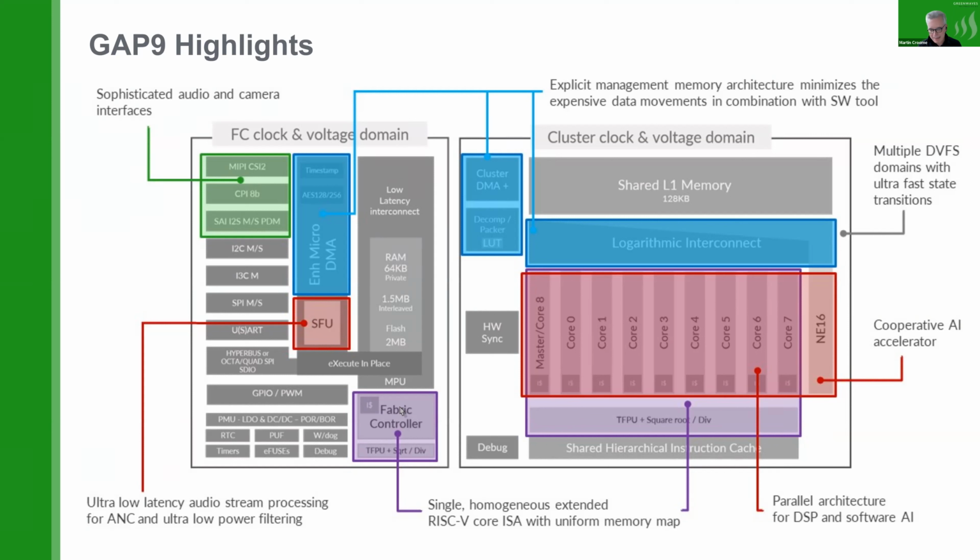On the right-hand side is what we call the cluster. This is actually 9 cores: 1 master core, which is like an orchestrator, and then 8 cores, which are like worker cores, even though structurally they're pretty much identical. They are all synchronized through a hardware synchronization mechanism and see shared memory. So they all see exactly the same memory connected through something which we call a logarithmic interconnect.